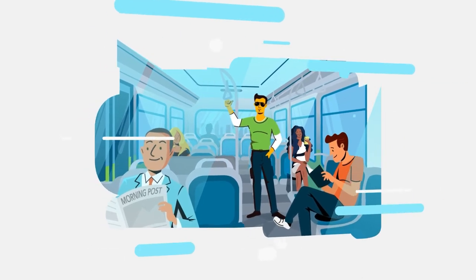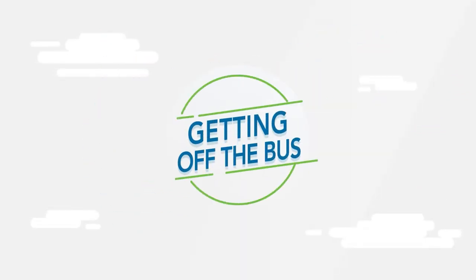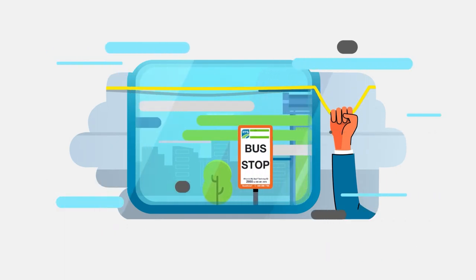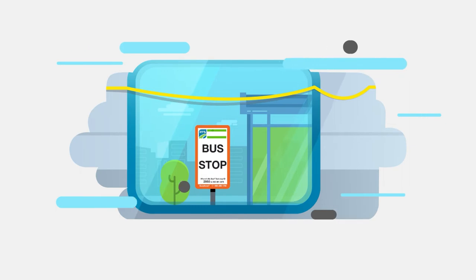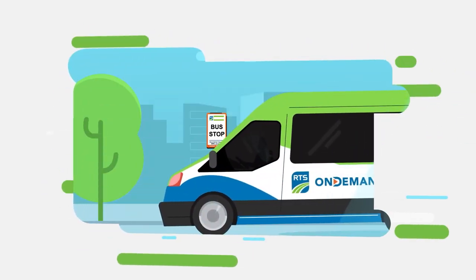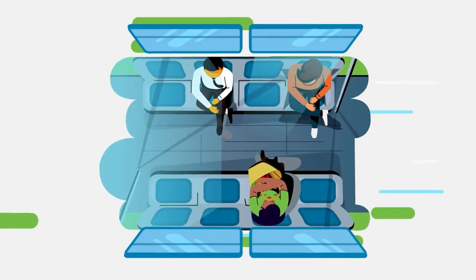Find a seat, or if riding a bus, hold the nearest rail. Exiting the vehicle on an RTS Connect trip, pull the cord or press the yellow strip near the window to signal that you want to exit at the next stop. For RTS on-demand trips, your operator will already have your destination information from the trip booking.